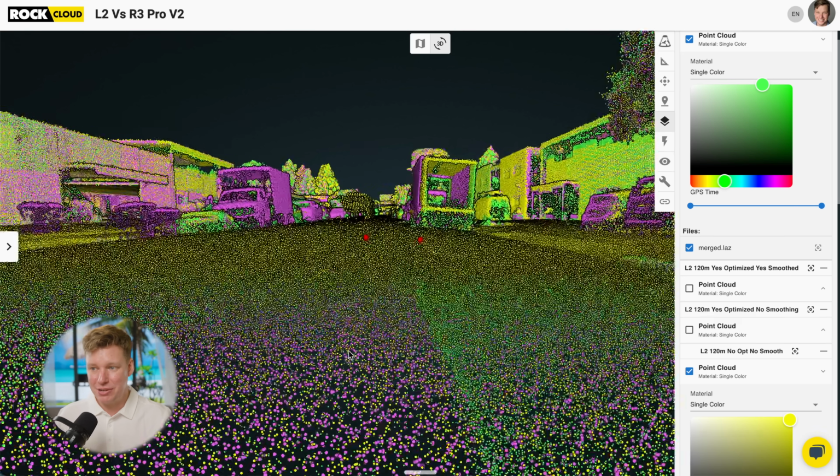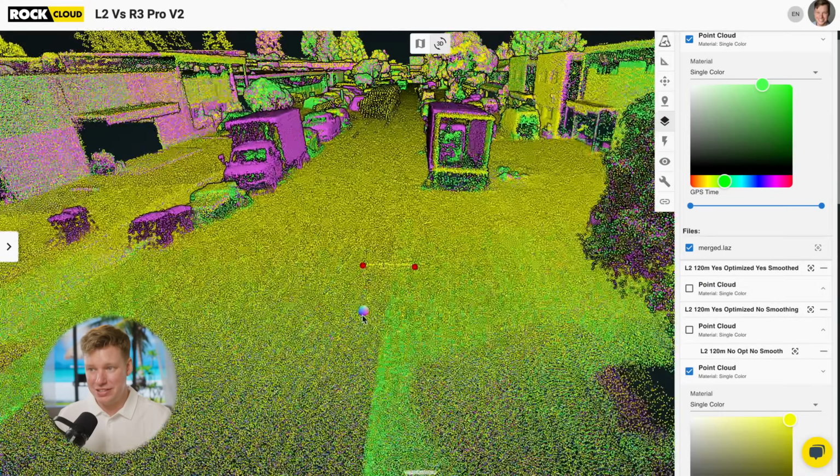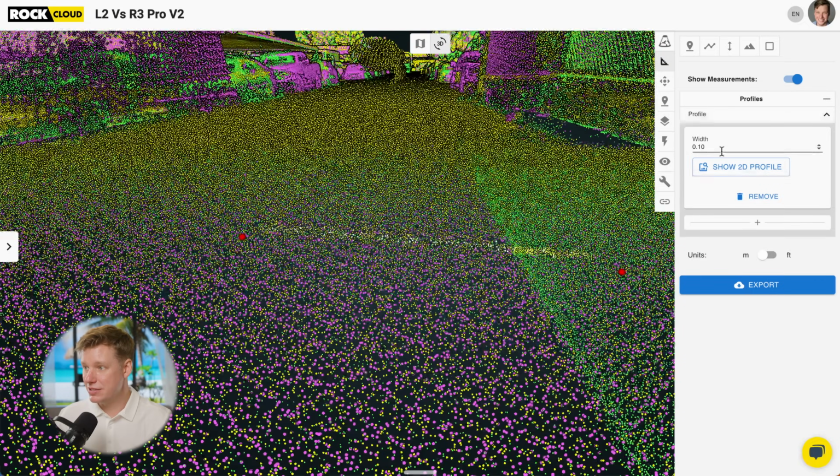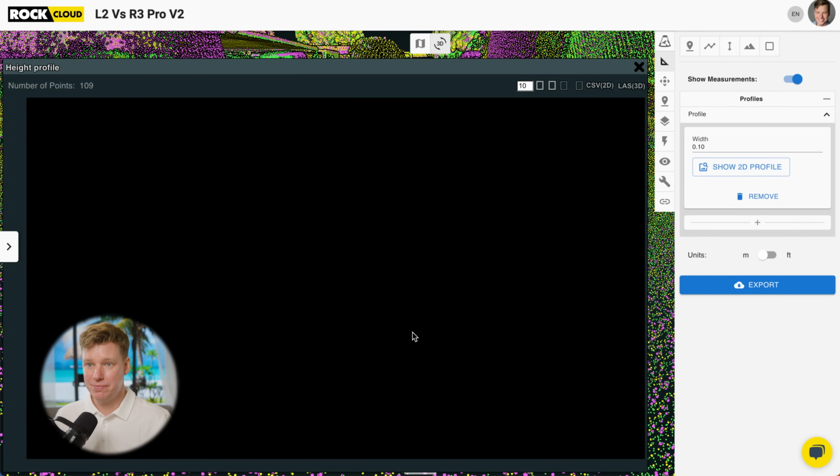Why don't we go ahead and do a cross section and see what we're really looking at here. So let's draw a cross section, and I want to make this the same 10 centimeters as before. Let's go ahead and show that.